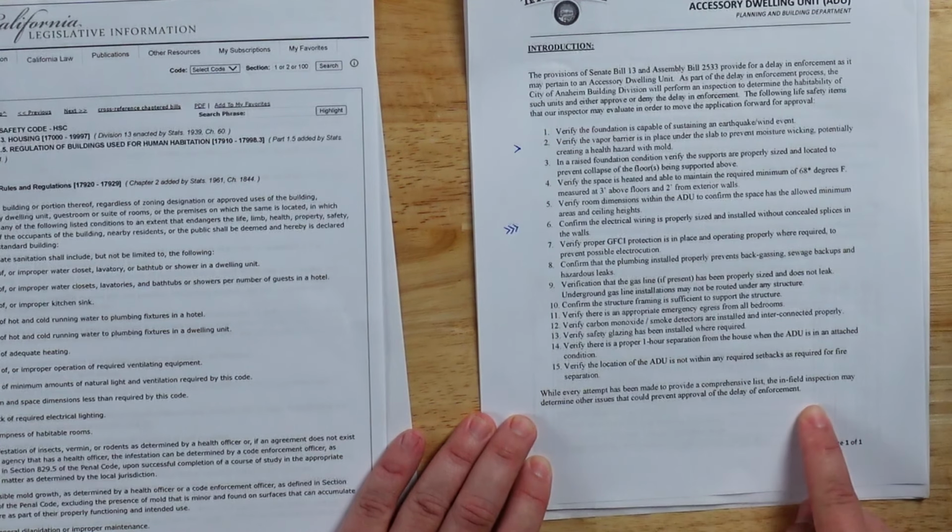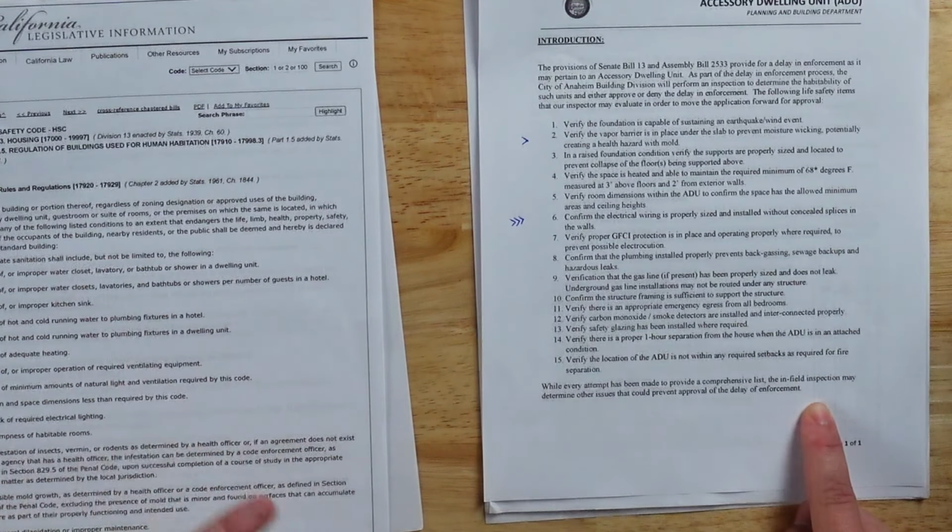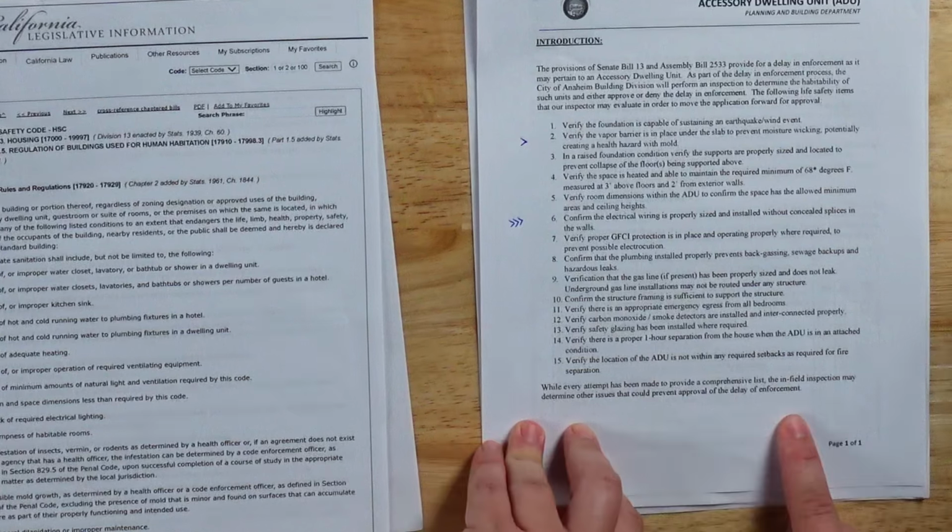Compare that to a city that's kind of misbehaving like Anaheim. Their last item is, while every attempt has been made to provide a comprehensive list, the in-field inspection may determine other issues that could prevent approval or the delay of an enforcement, right? So you've got two very different examples of how to handle this. One is like, remember, even though this checklist is printed, if a thing would make your building even less safe, like moving a load-bearing wall or something, we're not crazy. The other city's like, despite the fact that we've published this list, we could find more things in the field. And that's that difference in vibes again.